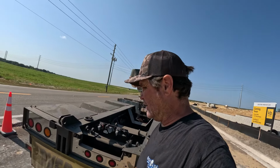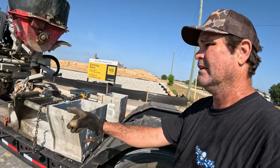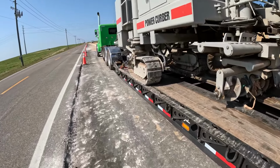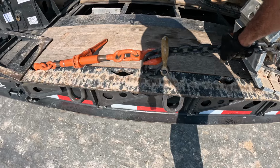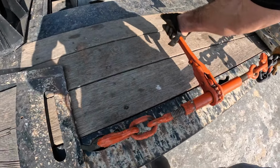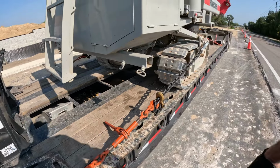The other day y'all saw that we did have one got loose on me. It was this one here. I still think that mini curb may have been a saboteur. That joker's tight. Let's hit the road.